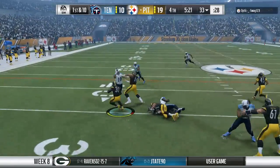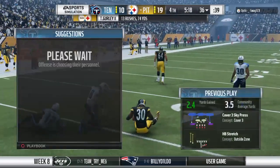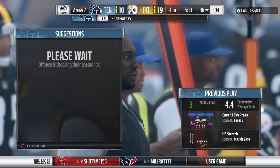They'll start out on the ground with Gurley. And the hole closes quickly. He gets it across the 35 to the 36-yard line. A gain of 3, second down.